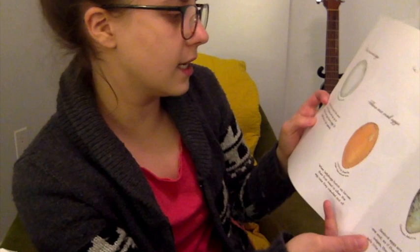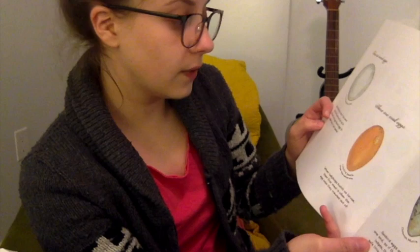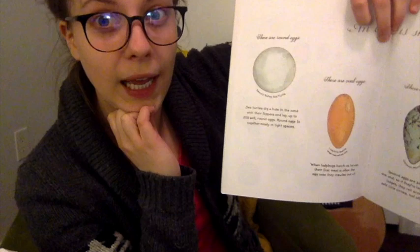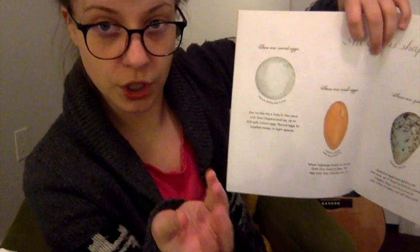So for the round sea turtle's egg, it says, sea turtles dig a hole in the sand with their flippers and lay up to 200 soft round eggs. Round eggs fit together nicely in tight spaces. This reminds me of last year when I was working at Heartland Forest and we had a turtle lay eggs in our playground, which is underneath the wood chips, which would make it a very nice warm spot for the turtle to incubate its eggs.